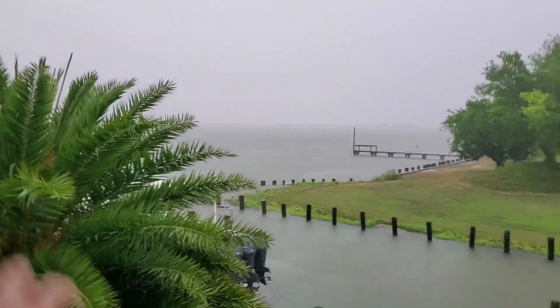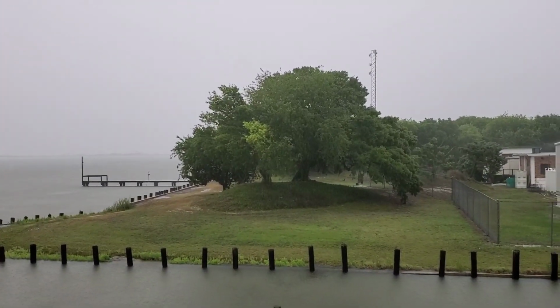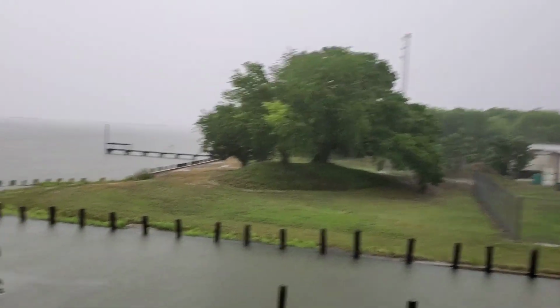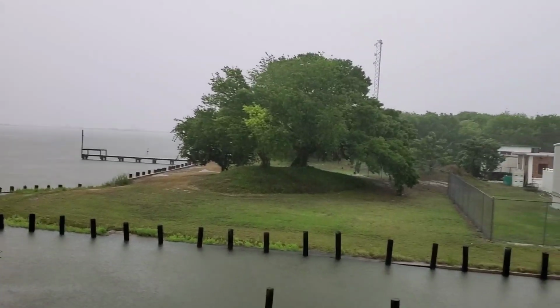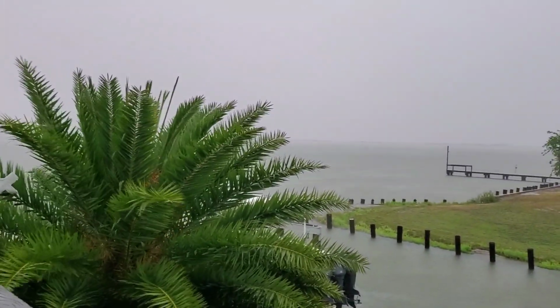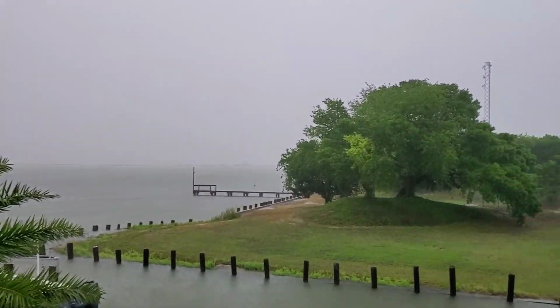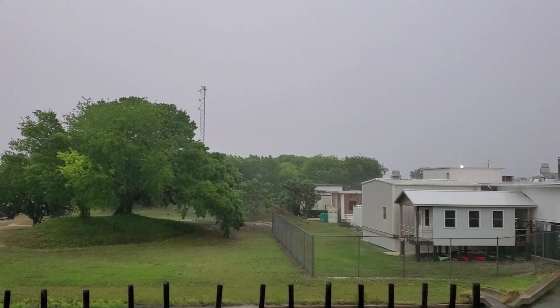Wind not terrible right now. Temperature's kind of fluctuating a bit. Now it's a little warmer than it was, which is a good indicator of unstable air, right? Unstable air temperature. So, energetic sky for sure.